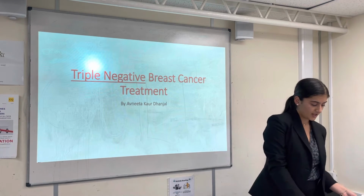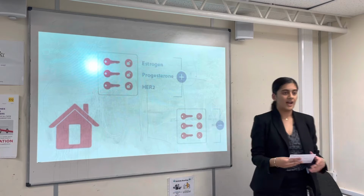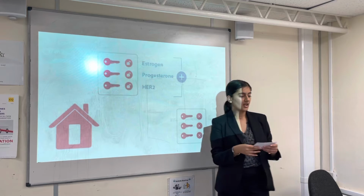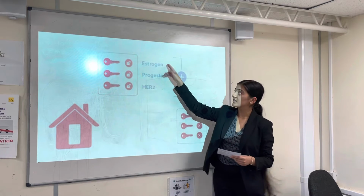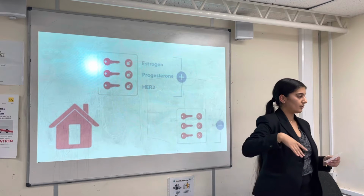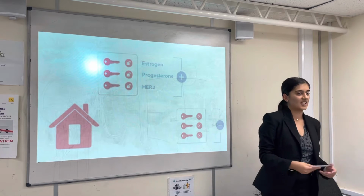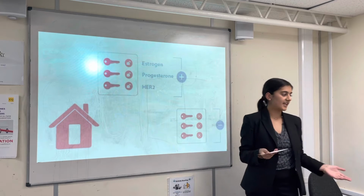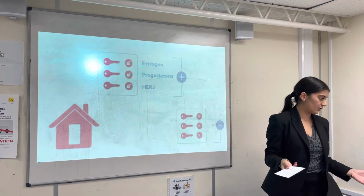Okay, so I want you to think of your cancer cells like a house. With this house, you want to get inside the house and kill and destroy this cancer cell. So there are 3 locks usually on this house: estrogen, progesterone, and a protein called HER2. With these 3 locks, doctors have these 3 keys, i.e. treatments such as chemotherapy, radiotherapy, and surgery. These keys they use on the locks in order to get inside the cancer cell house and to destroy it.